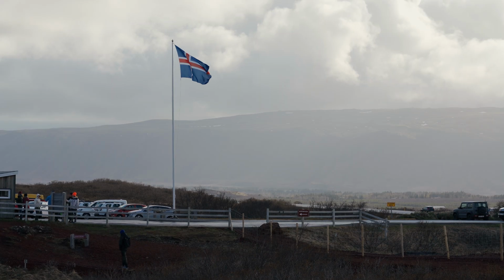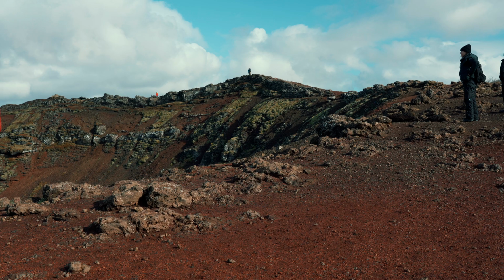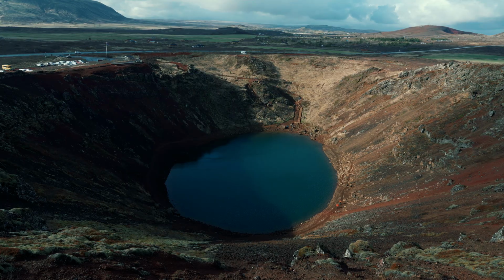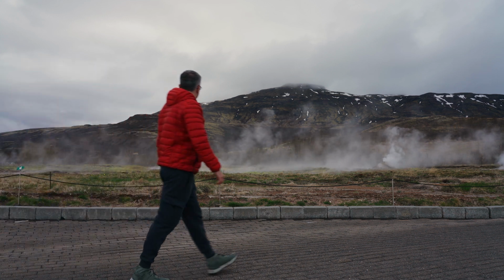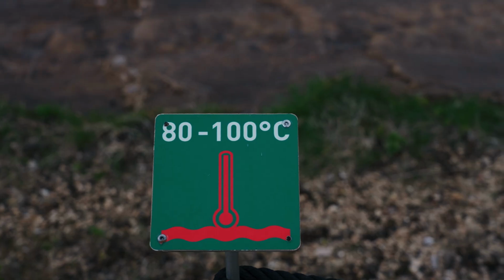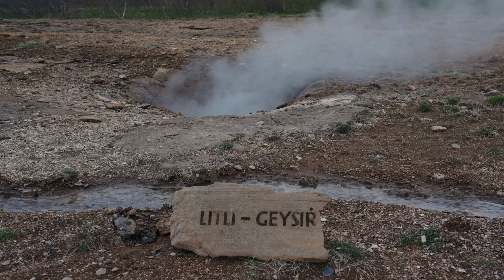I stopped by Kerid Crater and paid 500 kroner to hike around its perimeter, and then went to see the geothermal area where the first ever geyser was named as such, and as a result, all geysers after the fact draw their name from this very location.